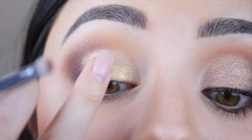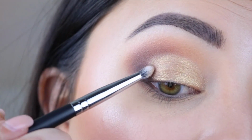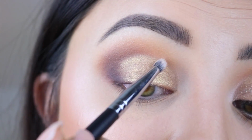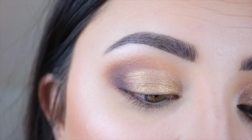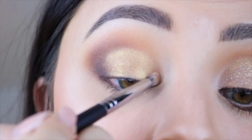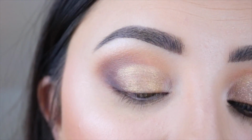It's really hard to get into the inner corner. And I will lightly go over that dark side a little bit too. And I'll pick up a little bit of Tempera as well on that same brush, right in the inner corner area, just to brighten that up.